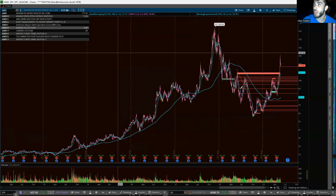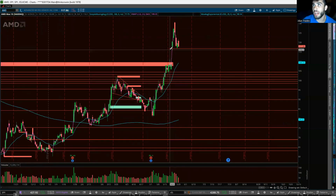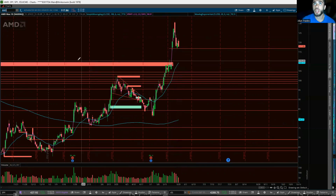If we enter those, again, we don't have to be watching these all week. What we can do is set alerts. If we enter this gap, put a price alert right here at this 116.1, and you'll get an alert on your phone or your computer so you don't miss out on the opportunity. So I definitely recommend doing that.